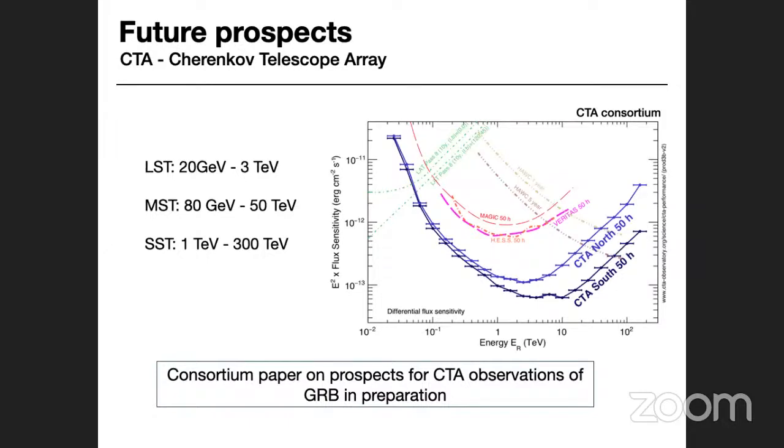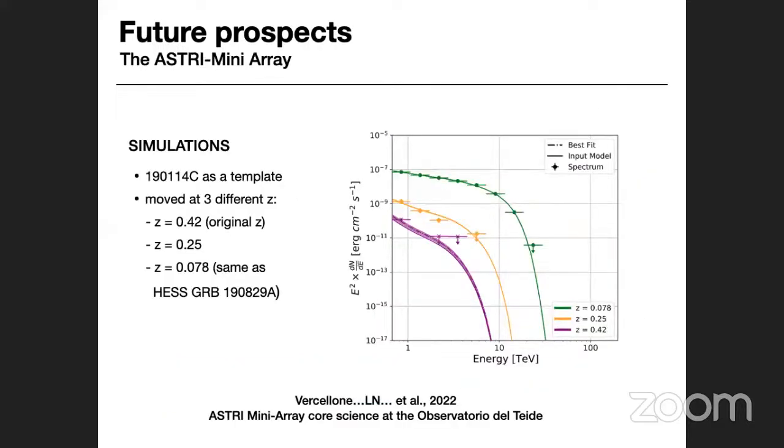So here you can see a comparison between the sensitivity of MAGIC and H.E.S.S. with the upcoming CTA, which is the Cherenkov Telescope Array. So for gamma ray bursts, we always thought that the Large Size Telescopes, those sensitive here, were the most important telescopes, but now we know that emission from gamma ray bursts arrives at least to a few TeV, so in this energy range here, where the MSTs are very important. And why not? Maybe we can also hope to see gamma ray bursts with the SSTs, the Small Size Telescopes, which are sensitive above more or less 1 TeV.